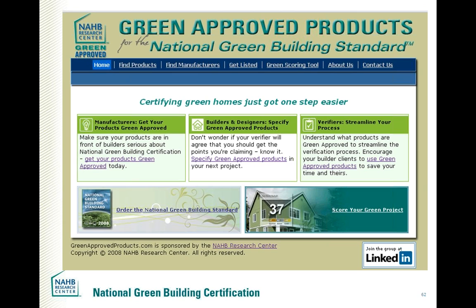Another particular practice is site-applied finishing materials. There's no requirement to finish the building materials on site, so it's pre-painted when it gets to the job site. And I'm pretty sure the James Hardie plank is a green approved product for that. We have windows that meet the requirements for the standard with regard to being low-E windows and the other window requirements that you can go and see there.